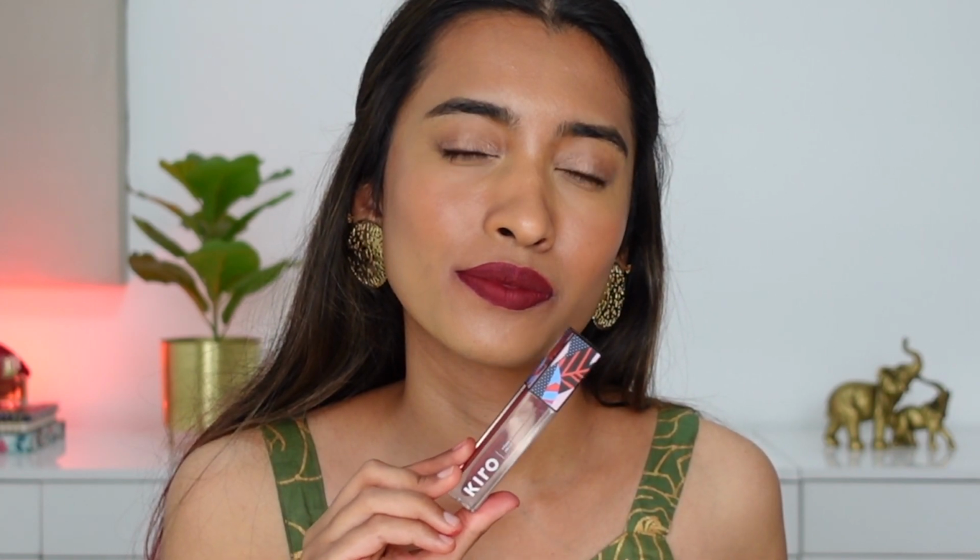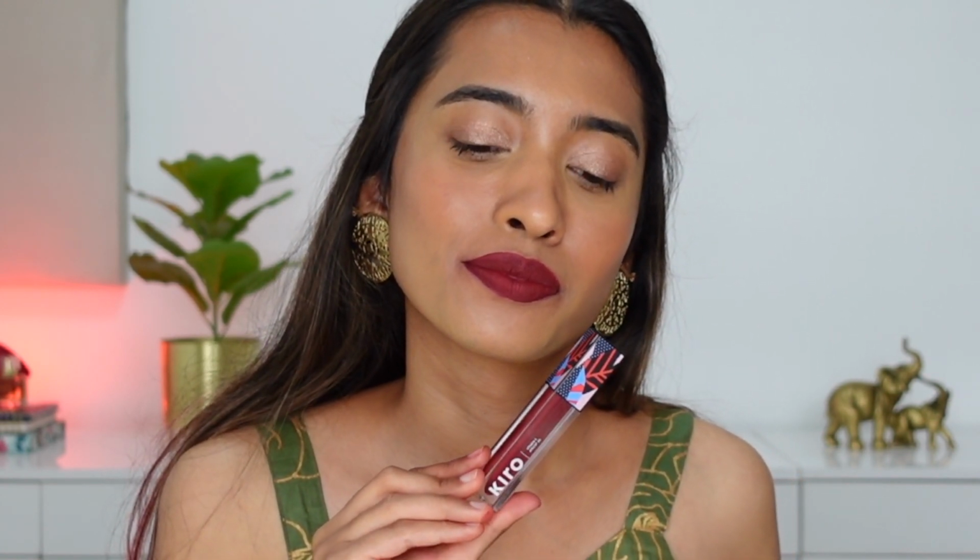I like these kind of shades, especially if I'm wearing a very dull outfit, like an off-white outfit or something like that, that instantly just ties the look together. And even if you have a little bit of a gold outfit, this shade just looks so royal and so amazing. So definitely check this out if you have in mind that kind of an outfit option.